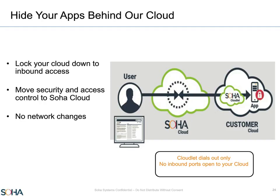Now, a little bit about how this works. Inside of your cloud, we have a component called a cloudlet. It's an agent. It acts as a reverse proxy to your application. You can think of it as an application delivery controller, but managed by the Soha service.